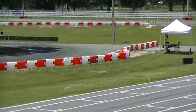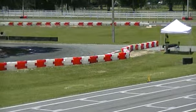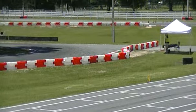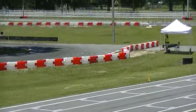Once Salino has gotten around Anderson Leonard, he's pulled out just a little bit. Looks like Jeremy Fletcher has gotten back around Evan Hagborn, so a great run out of the tree turn into turn number 4. Puts Jeremy Fletcher back into second place.